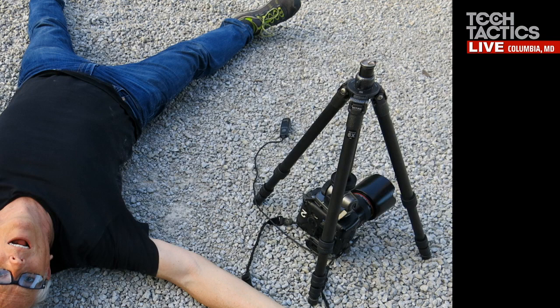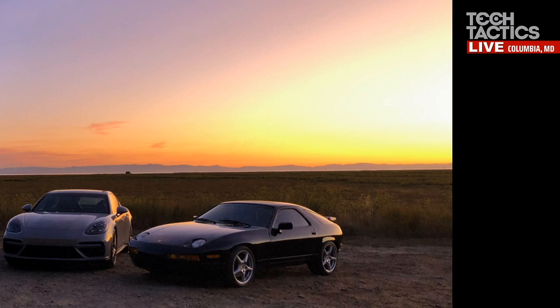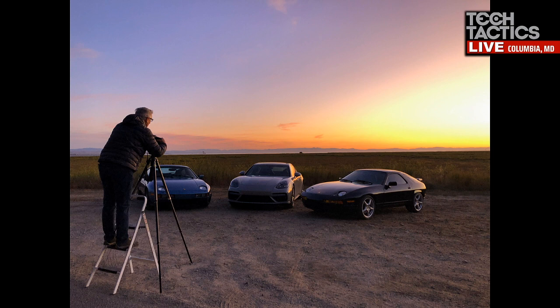So when you're down low like that, again, it just makes the photo so much more dramatic. Or in this case, you're going high. Right. Tell me about that changing photo.